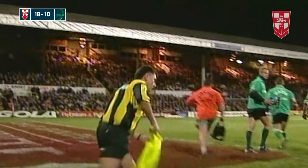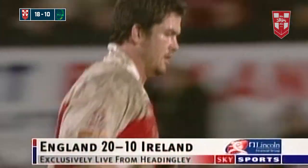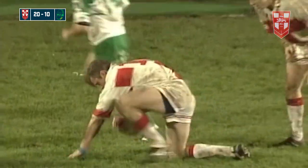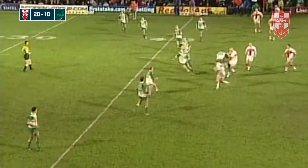And Farrell, 3 from 4. 4 from 5. England suddenly increase the lead. 20 points to 10. Pressure to the ground eventually. Two tackles gone, but England crucially in Ireland territory. With Long, now with Anderson. Good ball.